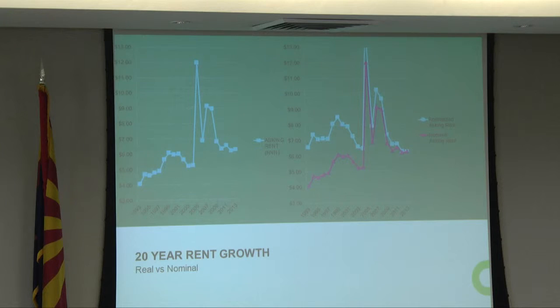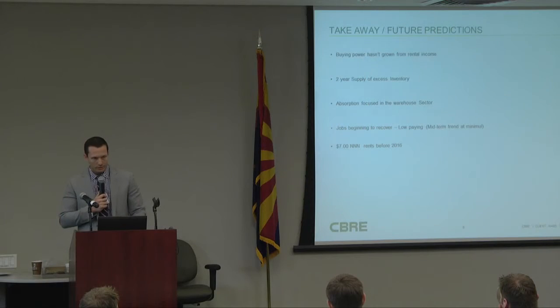The chart here they made from rental rates quoted from 93 to 2013, so 20 years of growth there. $4 to about $6.30. On the right, hopefully those colors are clear on the screen, that bottom line is the same graph as on the left. The top line was the same data normalized for CPI adjustments. So you'll notice that rental rates, when normalized, haven't gone anywhere in 20 years if you take a snapshot of 93 to 2013. Take away future predictions. Again, your buying power hasn't really come anywhere in 20 years.